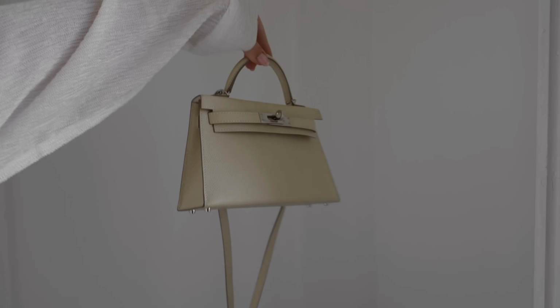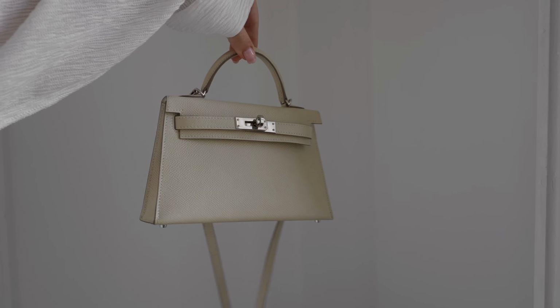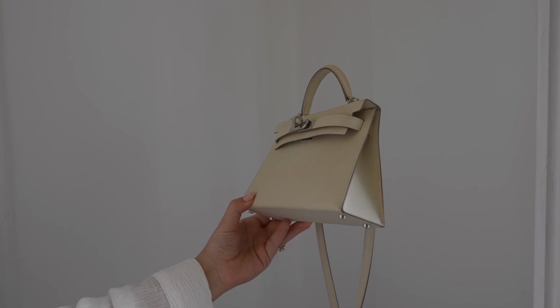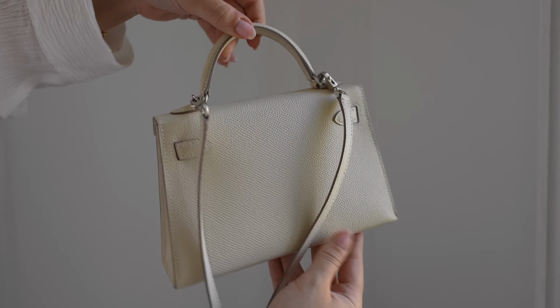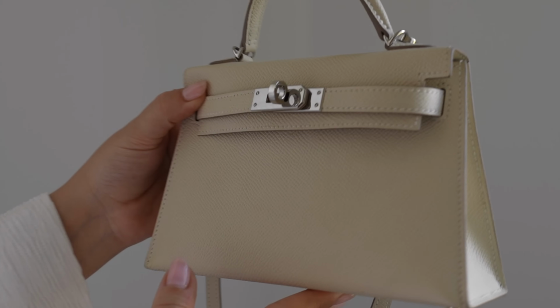Now this is me in a bag. If a bag ever represents me, it's probably this one. This is my mini Kelly in clay, in Epsom leather, also palladium hardware. This is my most recent addition to my collection and my most used bag of this year. I know that we're only halfway through the year, but I know it's going to be my most used bag of the year. I just don't see myself not reaching for it. Every time that I go out, it's so easy and I love it.